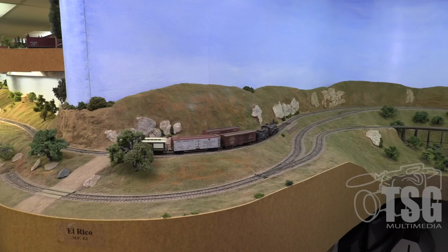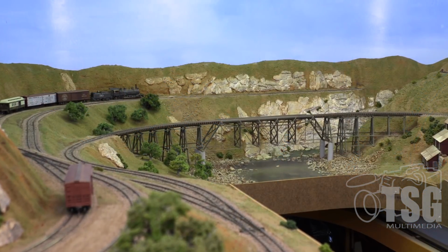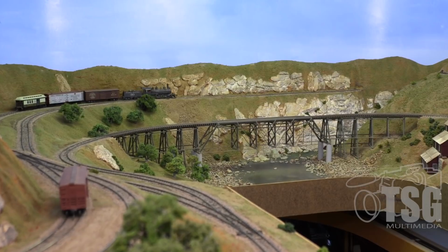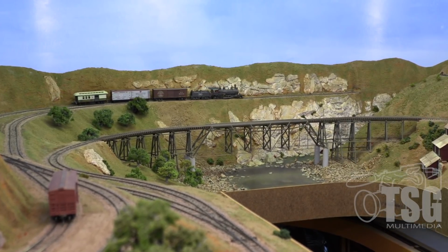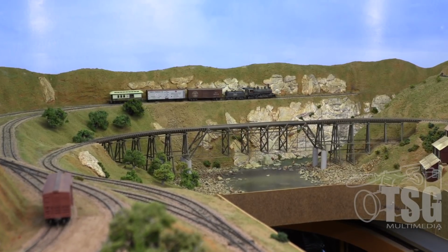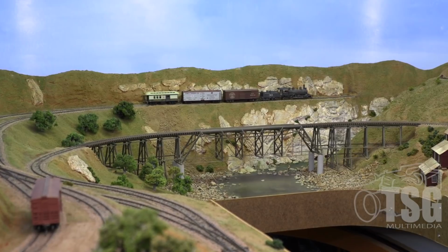We are now in the Stanislaus River Canyon and approaching switchback number 1. The steep canyon walls necessitated 2 switchbacks on each side of the river to keep the grades workable. Even so, the grades were so steep that the maximum train length through the river canyon was 3 cars plus a caboose. Because of that, the switchback tails were made only that long.